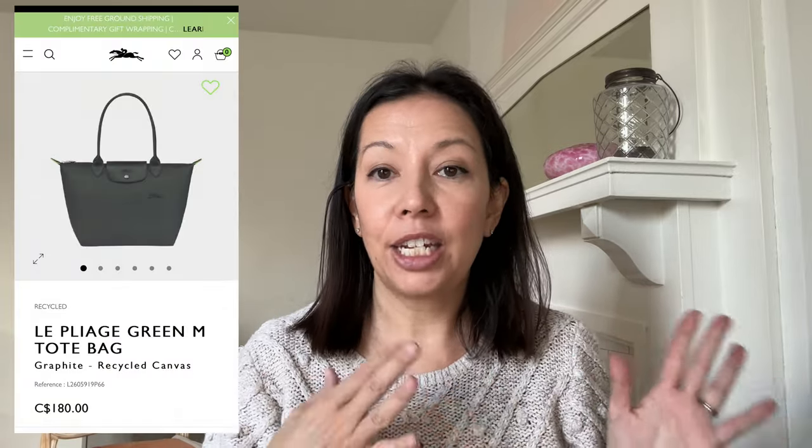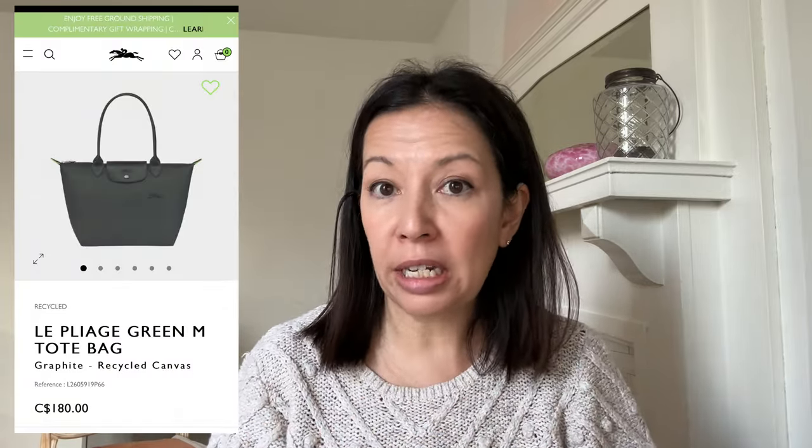So in the comments that I'm seeing, I'm not sure if they're talking about the green Le Pliage, and I don't mean the color green. Green in this case means eco-friendly recycled nylon, or the original. People are not making it clear, but I do know that my mom has purchased the green one, so to speak, in graphite. And here's a picture of the one she purchased, and here's a picture of what's been going on in terms of the wear on the corners.